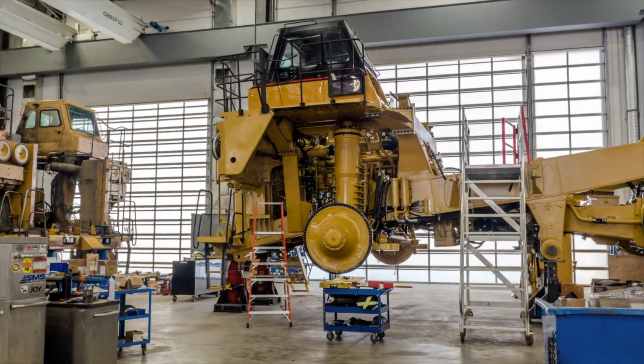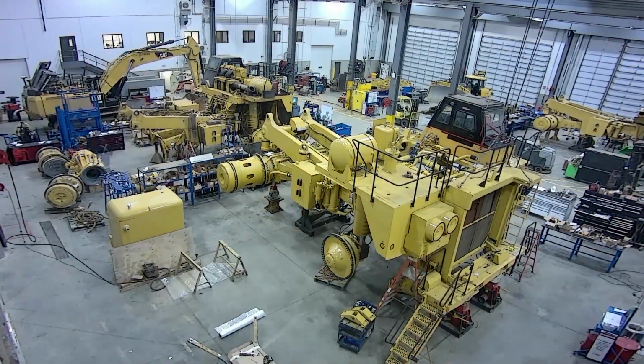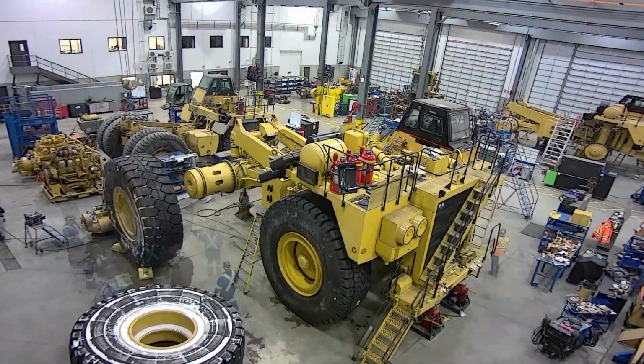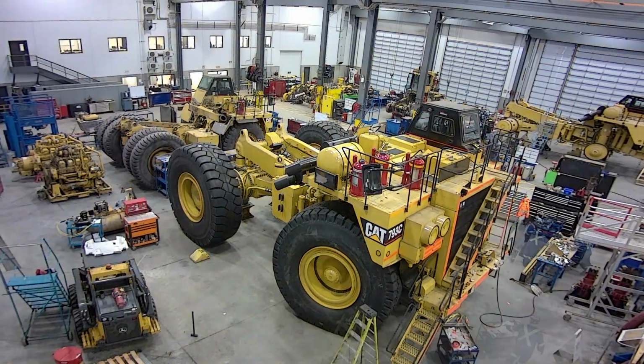Inside NACG's facility, the team are currently working alongside Brake Supply Co. to rebuild and test a separate fleet of 793C trucks. An example of what will become of the trucks DGI have sourced in Africa and delivered.